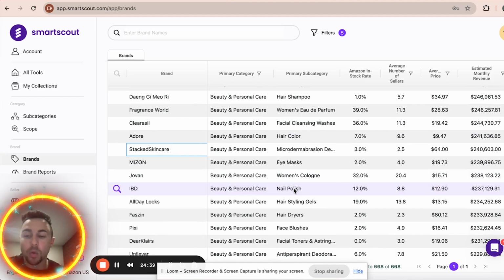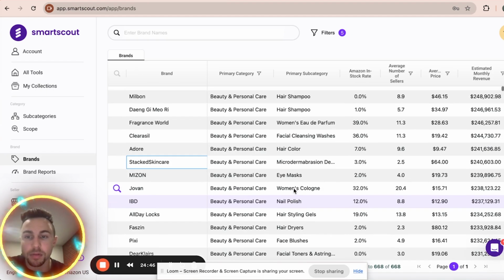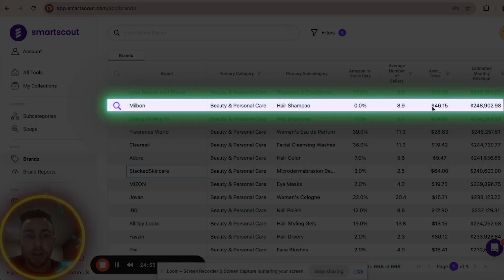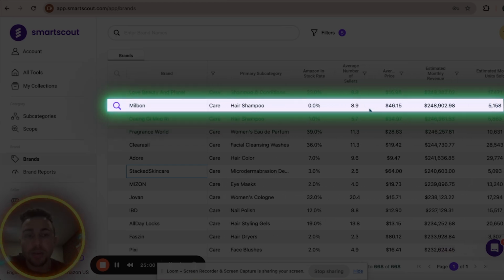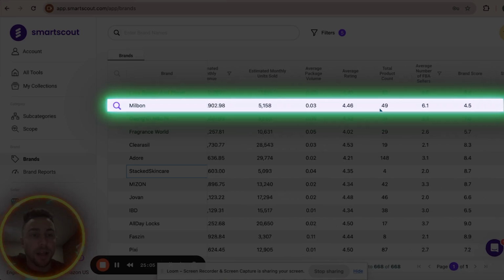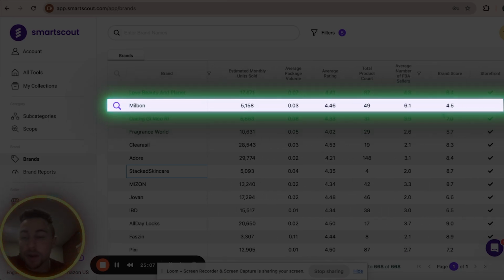If the brand is the only one selling the product on Amazon, it's not something I'm interested in. It's private label or third-party exclusive. So we're going to go ahead and click on this. I'm seeing a pretty strong average selling price at 46. Average number of FBA sellers is 8.9 with an Amazon in-stock rate of 0%, meaning Amazon is never selling the product. Sells a lot of units per month, and the brand score is about a 4.5.